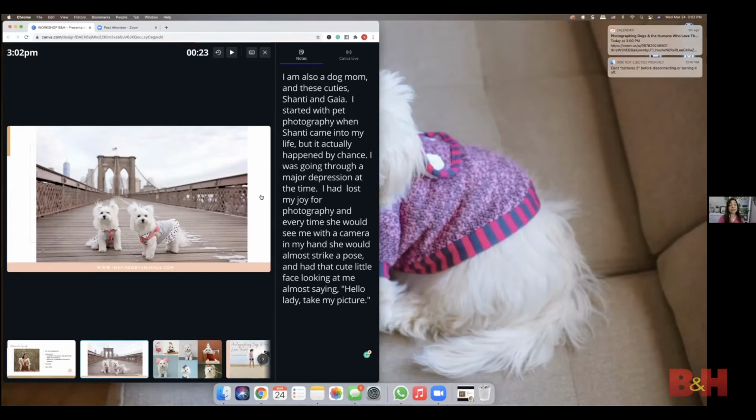And I started my pet photography pretty much by accident, by chance. I was going through a very major depression at the time, and I had lost the joy for photography. Every time that Shanti saw me with my camera in my hand, she would strike a pose or look at me with that cute little face. And she was almost saying, hey, lady, take my picture. And I thought that was cute.